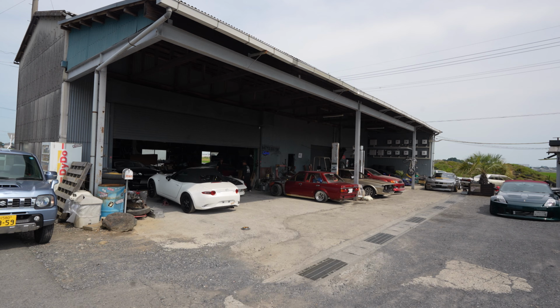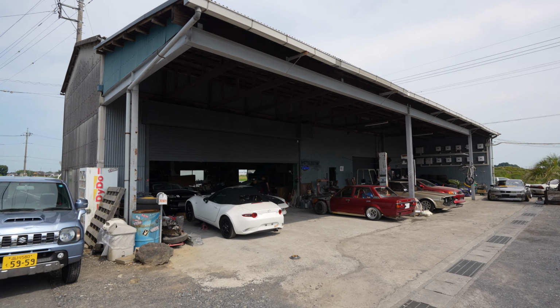However, I am back in Japan now, and to kick things off again here, I wanted to visit a shop that I've shot at a couple of times. The first time was probably back 10 years ago when I came here with Larry. I'm talking about N-Style Customs. So we are at their shop here in Gunma. This is Nagahama-san's famous body shop.